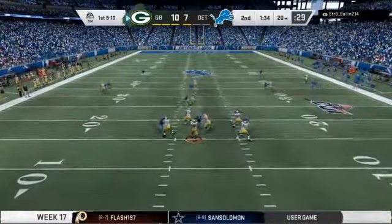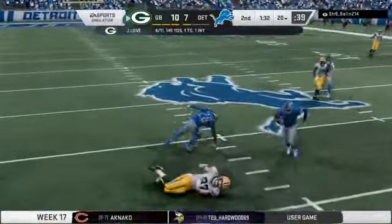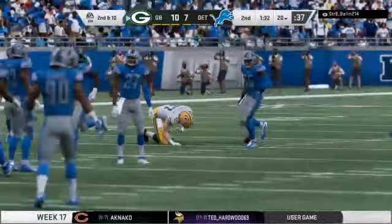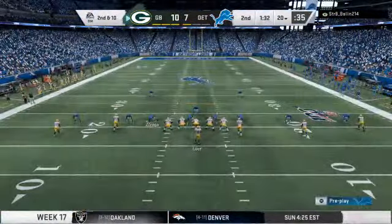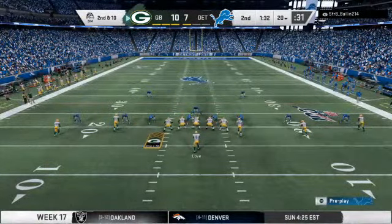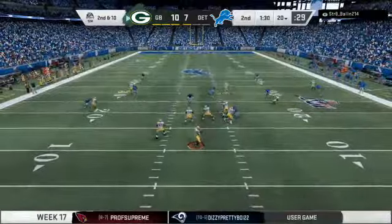Throwing on first down. Love. And this will be incomplete. Physical play on the football there, and it's second down. That would have been a great catch, but it's real difficult to hold on to it because it was contested all the way. Would have been a great play if he'd been able to hold that one in.